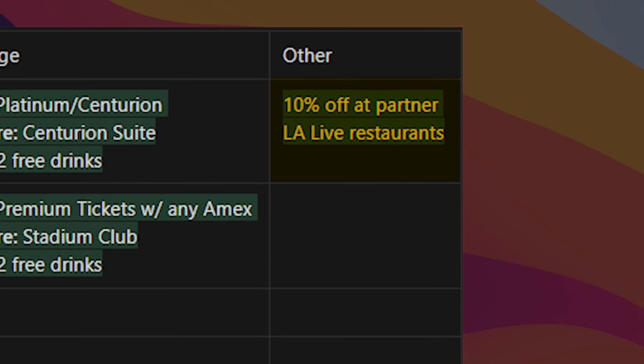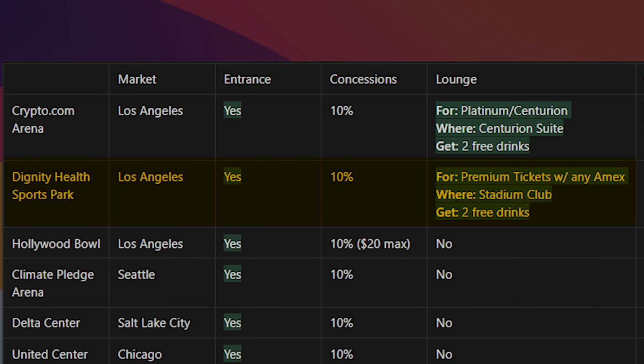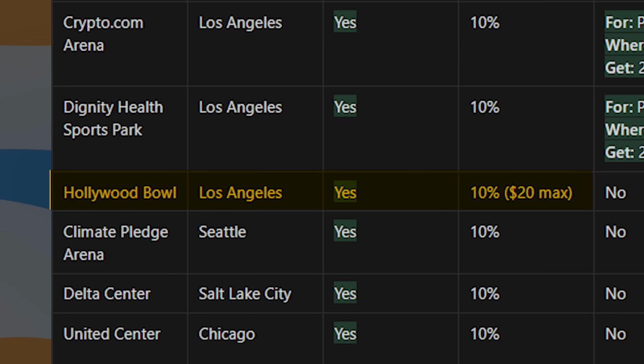One benefit for Crypto.com is that they do have other LA Live partners where you get 10% off. Digital Health Sports Park is interesting because you do need to have a premium ticket, but you can get in with any American Express card. And for both of these, you get 2 free drinks. Hollywood Bowl is interesting because it's the only one that caps you off for $20 for concessions.